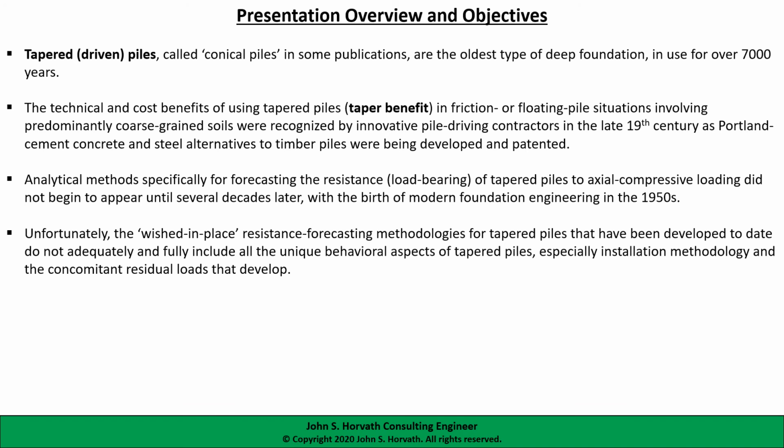And I'm going to be talking quite a bit about residual loads throughout this presentation. They are the proverbial elephant in the room that we've known existed since the 1950s, yet we don't like to talk about when it comes to deep foundations. But the problem with the existing methodologies up to the present for tapered piles is that they rely on the typical wished-in-place type of approach to resistance forecasting. And as we'll see, this leaves quite a bit to be desired.